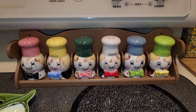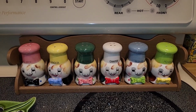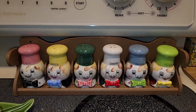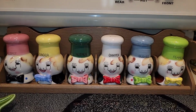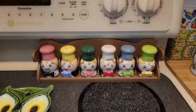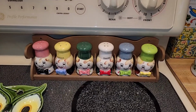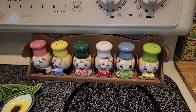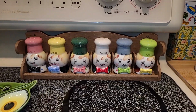Aren't they cute? The rack that they're sitting on, I think it was a dark wood or something, and I didn't care for it. So I wanted to lighten it up. It is lighter than probably what you're seeing here, but Norm spray painted it for me, so it's easier to clean. Not that I'll have to clean it a lot, but isn't that cute? I don't think I've ever seen it before. Adorable.